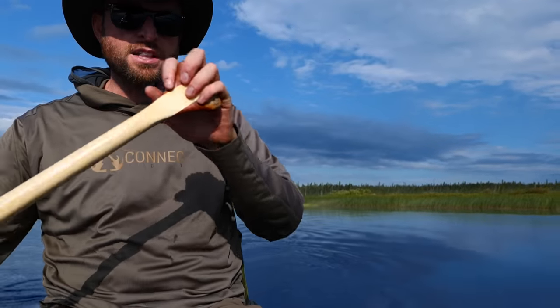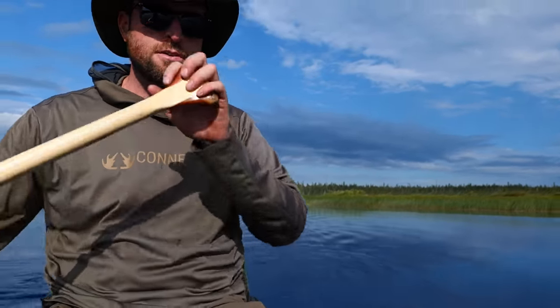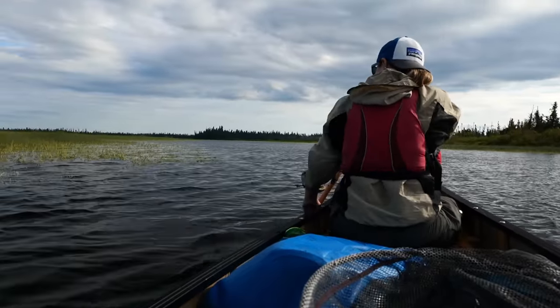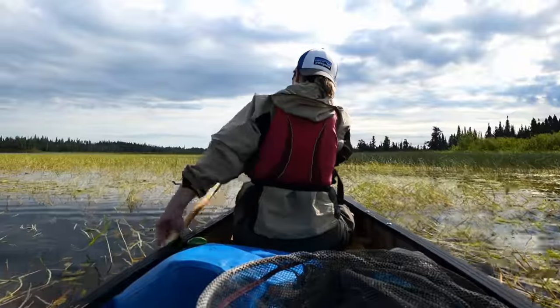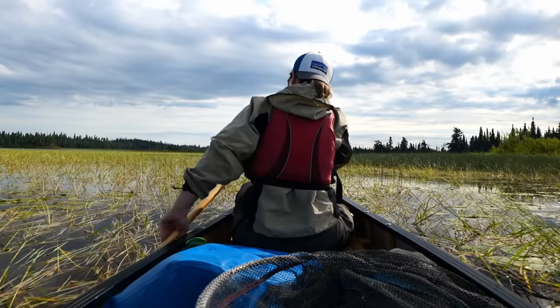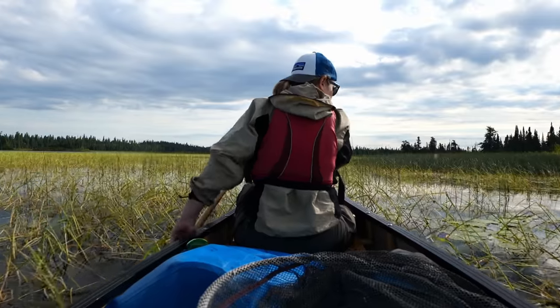Beautiful morning for paddling. We've lost the bugs, mostly. We're heading down a long stretch with no portages. 30 kilometers, maybe. Down the Cap River, through Berger Lake, and the weather's supposed to change on us soon. It's going to turn to rain.